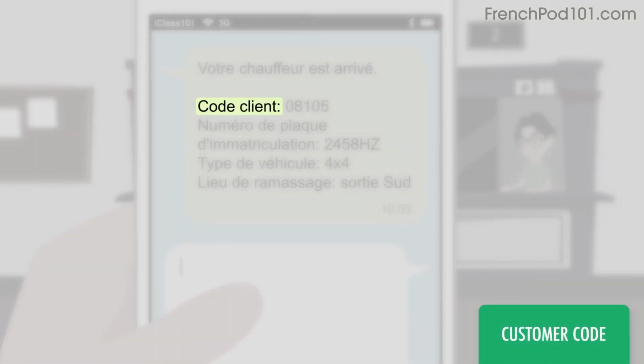The number in the text message refers to the customer code. Code client.